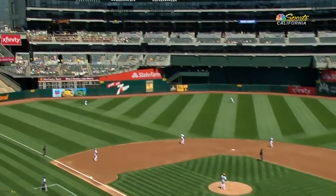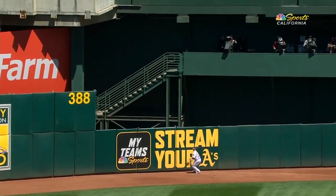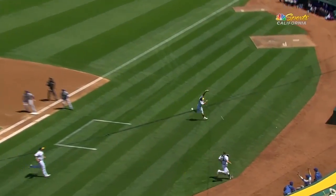Play by Laureano. But Kipe, you called it right. It looked like it was just a routine fly ball, but he went well over the fence and brought it back. And then the throw airmailed everybody. Backing up was Morales. And there's Hundley.